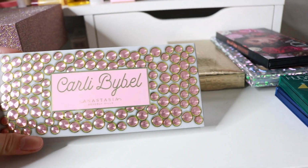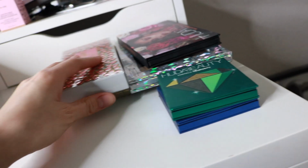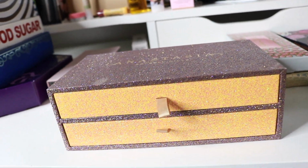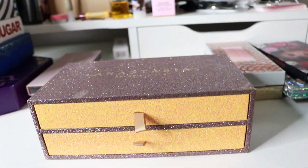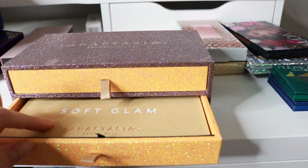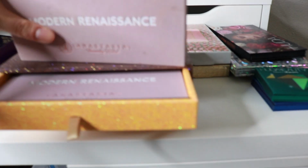And then this is the Anastasia Carly Bible palette. I'm going to keep this just because we do still have it and it's on sale, so it's perfect. It is a Vault that I bought myself for Christmas. Well, actually, it was more like Black Friday. I think I got it for $20-something, and the value was almost $90, but it's two Anastasia palettes. The Soft Glam, which I'm not getting rid of, and then the Anastasia Modern Renaissance, which I am not getting rid of.